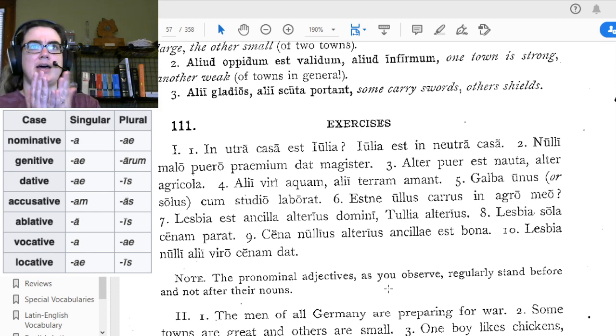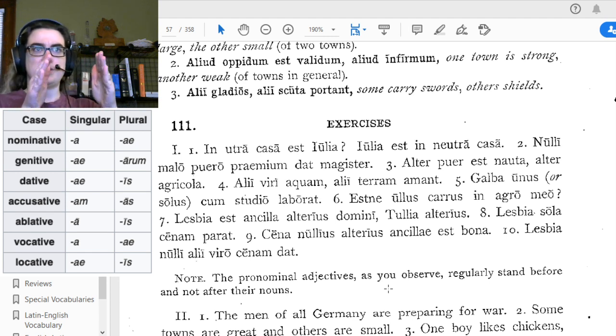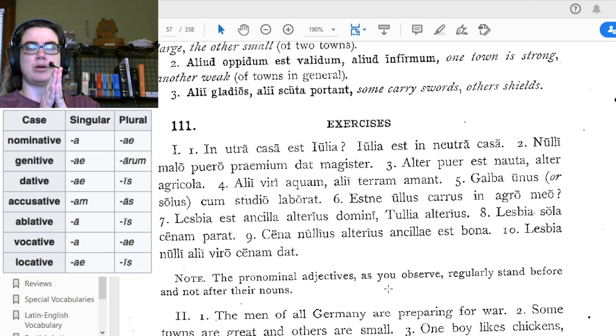In utra casa est Julia? Julia est in neutra casa. In which house is Julia? Julia is in neither house. Nulli malo puero praemium dat magister. Okay, we got to break it down a little bit because the subject, magister, is at the end, kind of throwing things off here. So the teacher gives a prize, magister dat praemium, nulli malo puero, to no bad boy. So, you know, if you're a bad student, you're not going to get a prize.